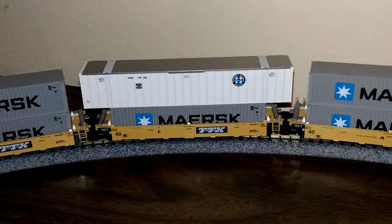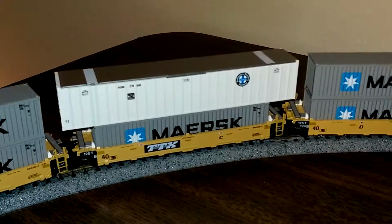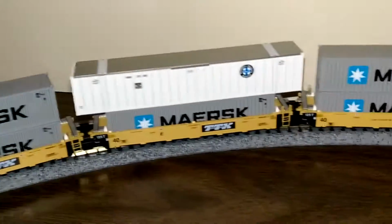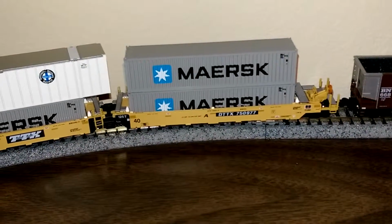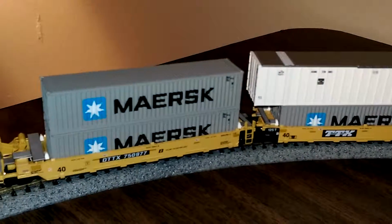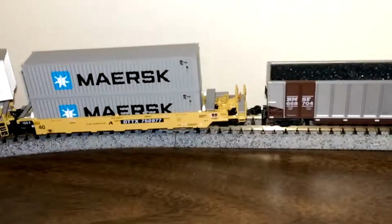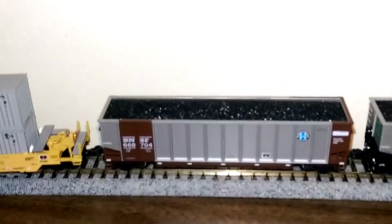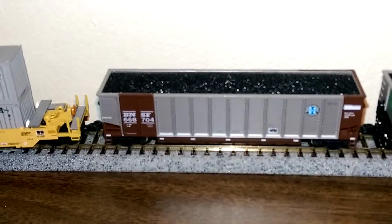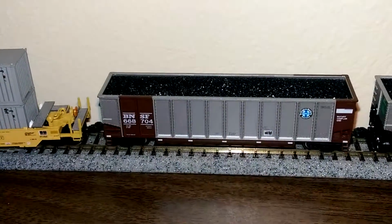Sometimes you see the Burlington Northern there, but that car there is a B car, that car is a C, that car is a D, that car is E, and that car is A. They have to be done exactly like that, because if they're not, then they'll derail, because that's the way the setup is on the car. There's the Burlington Northern Santa Fe car, and like I say, that's with the coal in it.